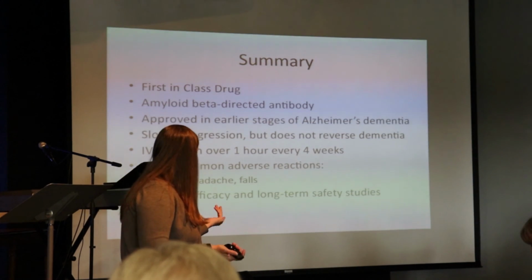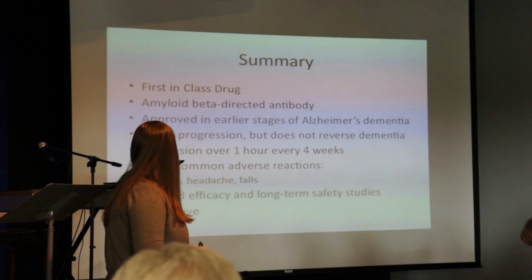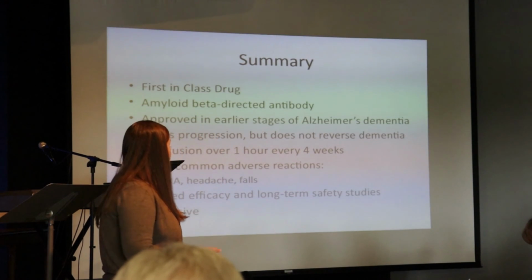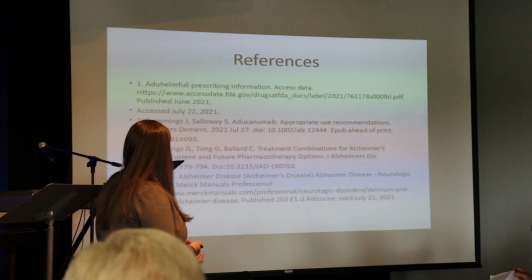So most common adverse reactions we talked about: ARIA, there's also headache, and falls, of course, which is something that we definitely want to watch for in our elderly patients. And we have limited studies on the efficacy and the long-term safety of this medication, and it's pretty expensive. So those are just some of the thoughts, if anybody is interested in learning about the new drug. Does anybody have any questions?